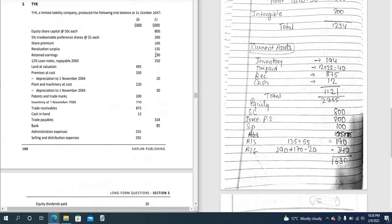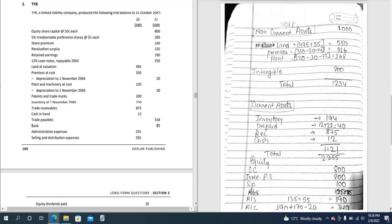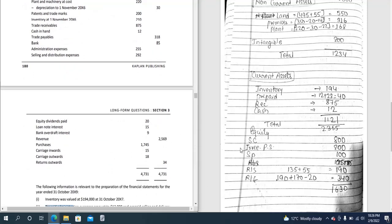Retained earnings 190 plus profit for the year, which we calculated earlier, that is 170. So don't take 225. Okay, be careful, take 170. That is our profit for the year. 225 is our total comprehensive income. So 170, and dividend is paid, that is given in the trial balance, that is 20. So we will minus this dividend, we will get our closing retained earnings. So all together we are having 1630 as equity.